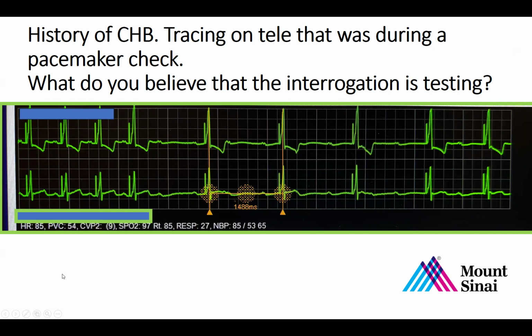So this is a patient who has a dual chamber implantable pacemaker, and this was a tracing on tele that was recorded while the patient was having a pacemaker check. So my question to you is, what do you believe that the interrogator was testing here? And what are you seeing happen here? So why don't we go to Dr. Maya Kalis of the Midwest, Wisconsin.